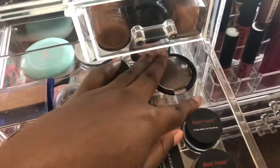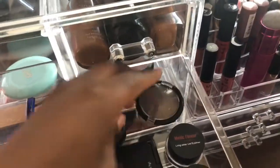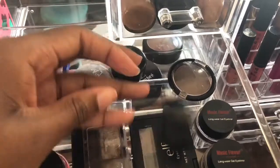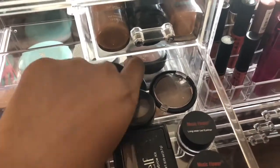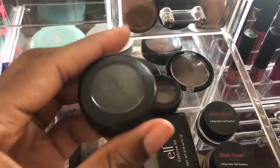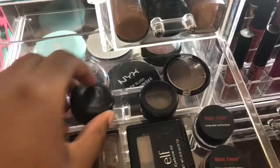And then I have this shadow, which I use to contour from time to time, and then this MAC shadow that I use to contour from time to time, and then a black MAC eyeshadow, just because it is the blackest eyeshadow that I own, Carbon. And it comes in handy.